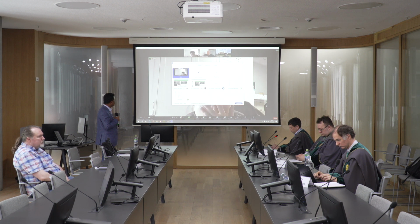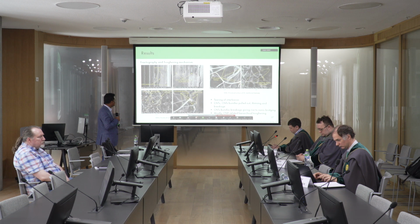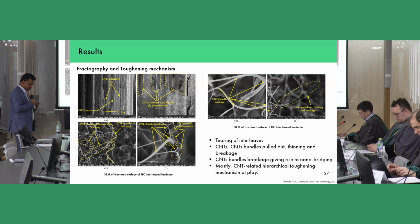In your fractography analysis, it seems that it is very easy to find the toughening mechanism related to CNTs. And in your experimental data, I see it has a very significant enhancement on the initial fracture toughness, but it has almost no effect on the propagated fracture toughness. Have you considered why?